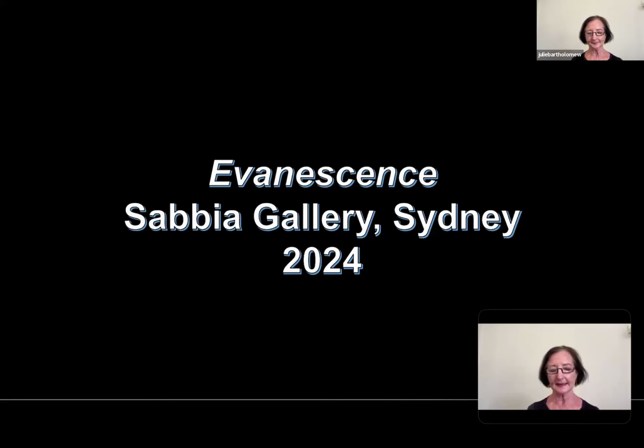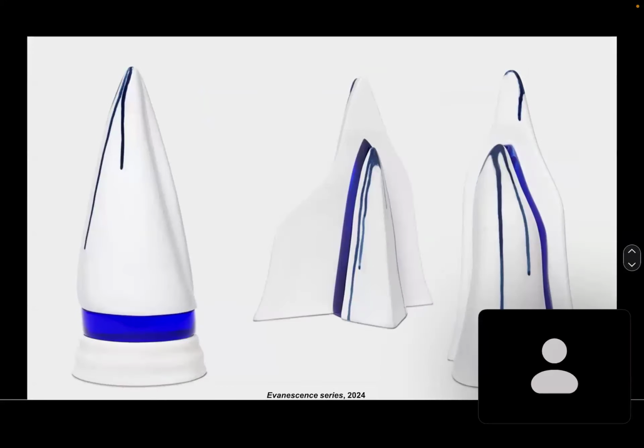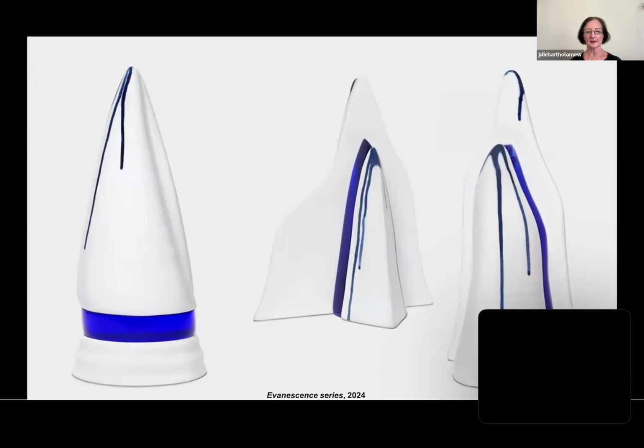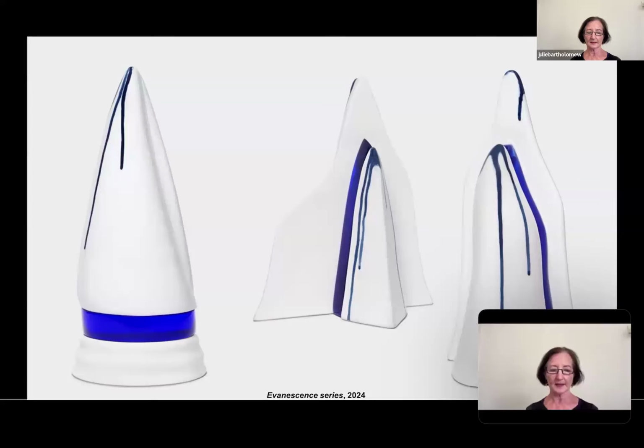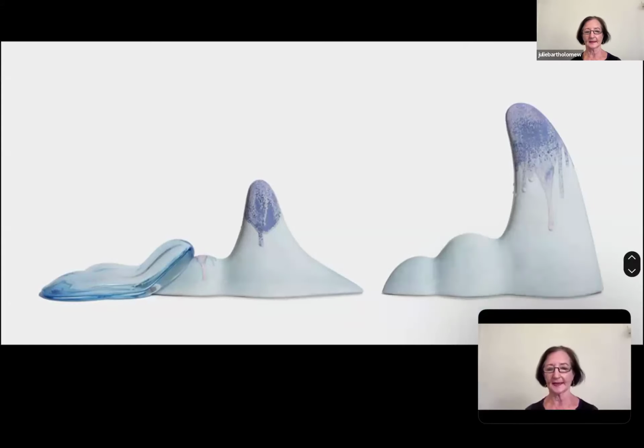So this is an example of 3 porcelain pieces with a cobalt glaze and clear crystal glass. And the next, a similar series with a different blue and white effect. And here I'm combining the porcelain pieces with blown glass, which is what you see to the left of the work. And there's a close-up next.